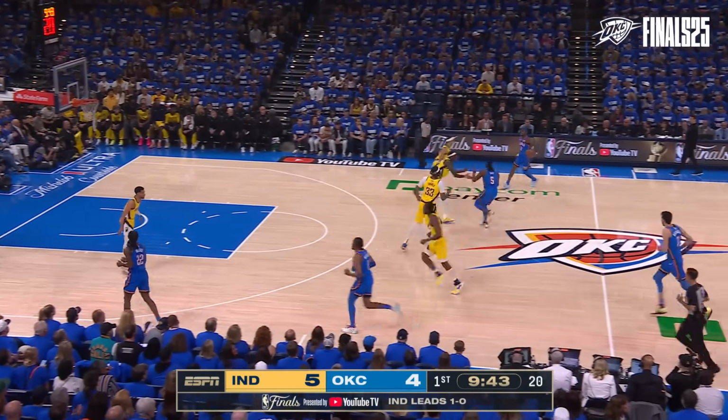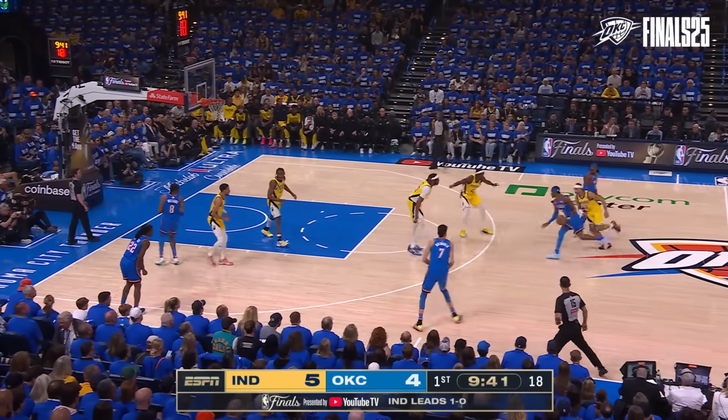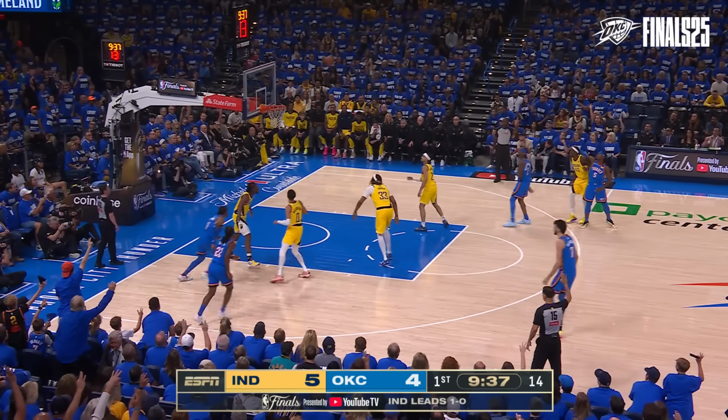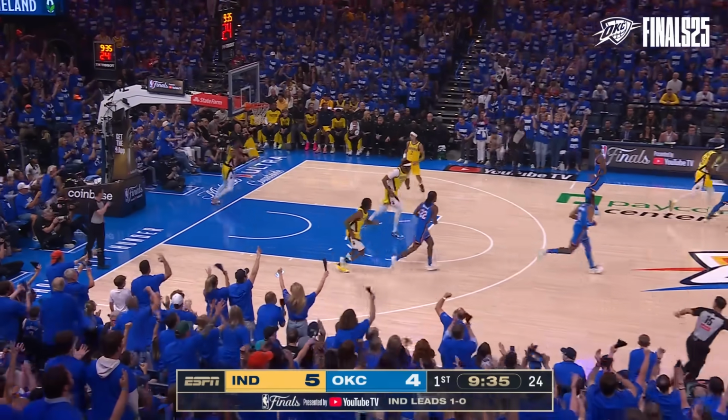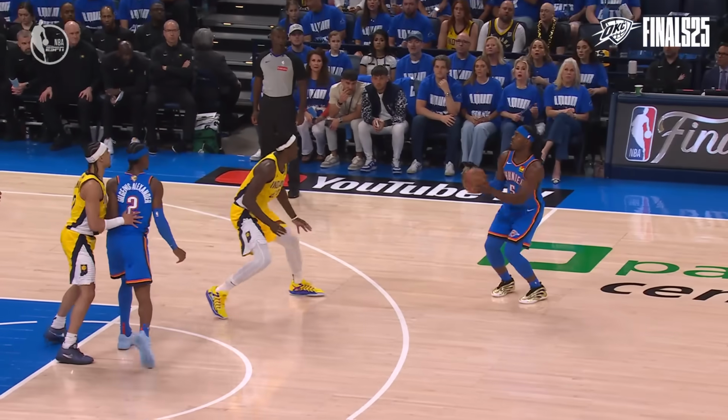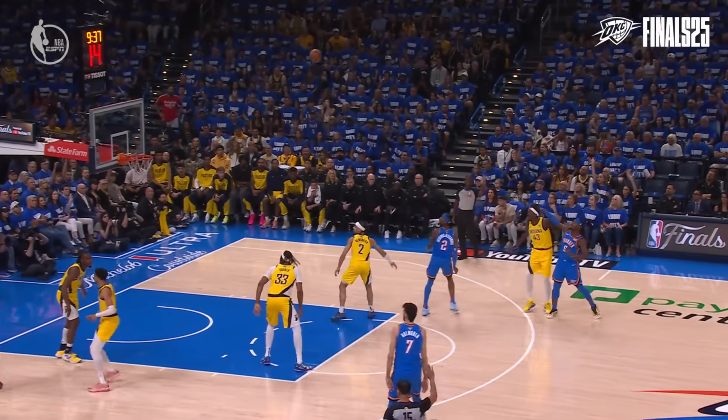And the Thunder started well. They had a 9-point lead after the first quarter in game one. As Dort is left open, a couple of feet behind the arc, he nails the three-pointer. And great job on this pick and roll by Nembhard to get in front. But look at Pascal. You've got to contest that shot.